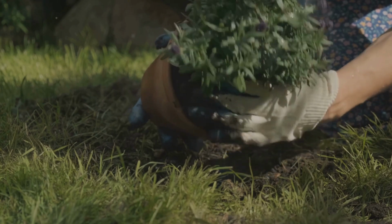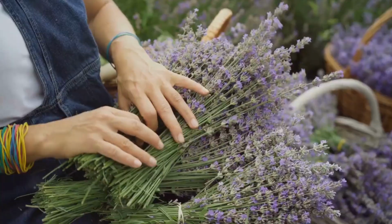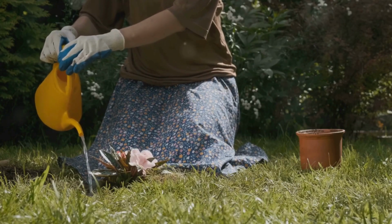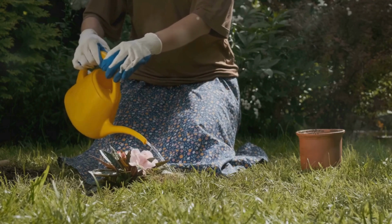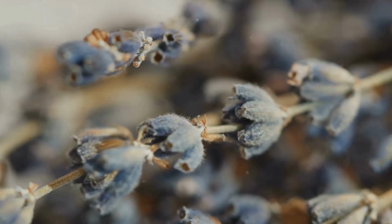Important tip: pruning is crucial. After the flowers bloom, give it a little trim. It not only promotes more growth, but also ensures your plant stays sprightly and full of life. Harvest those beautiful flowers for your potpourri or cooking experiments and let that calming aroma fill your home.